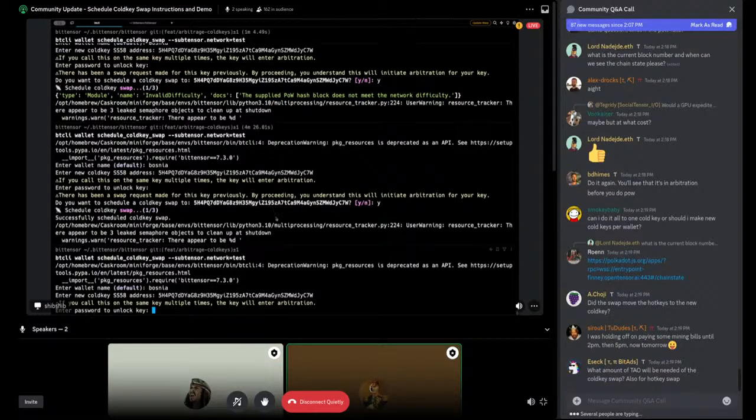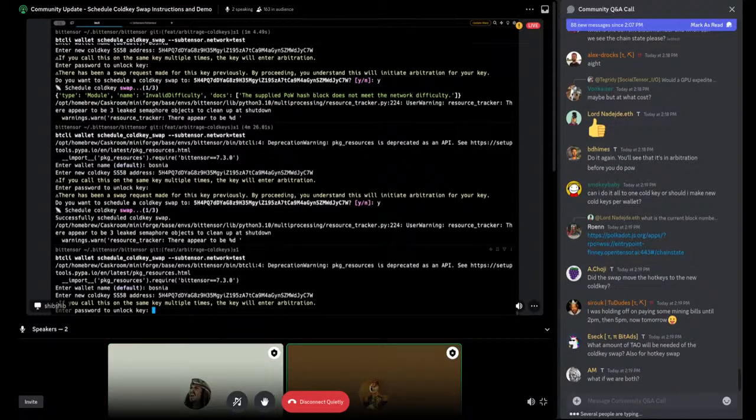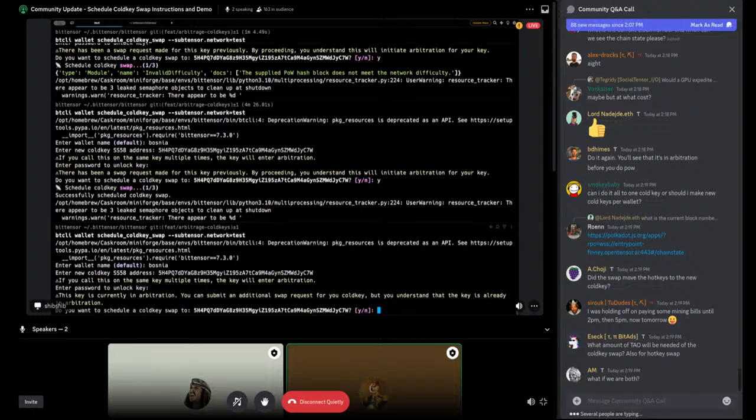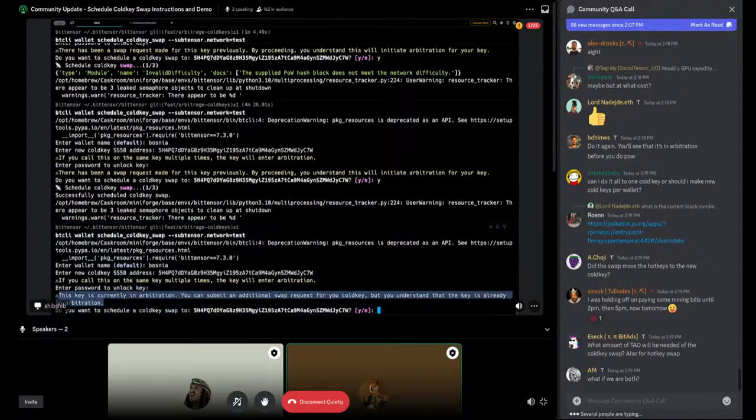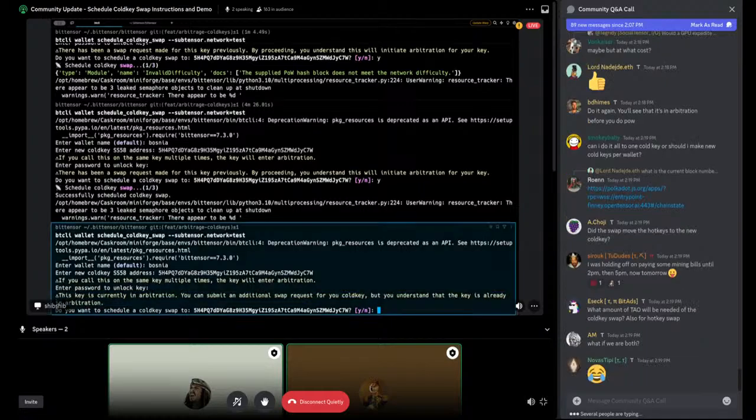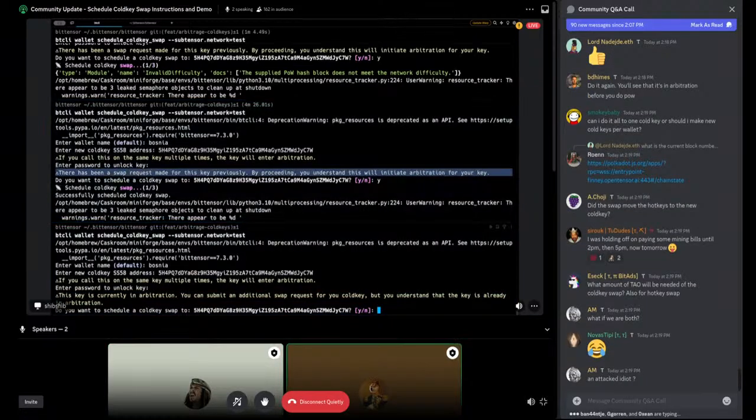No, not you, Al. But if you swapped it for the same cold key twice, we really do not want you to do this, because it will be a pain for us to work overtime and arbitrate all these. The key is currently in arbitration, and perhaps you will see how it goes.